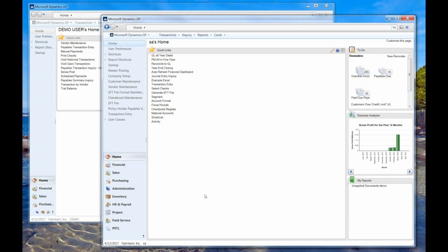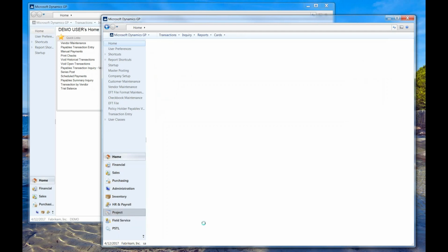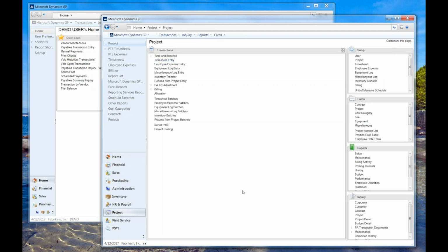And with the Fabrikam company, all of the modules are enabled, so maybe there are some modules in the advanced pack, such as a project series, that you might want to consider utilizing in the future. So you'd be able to go into the project series in the Fabrikam company and take a look at how it's configured to see if that might work for you.